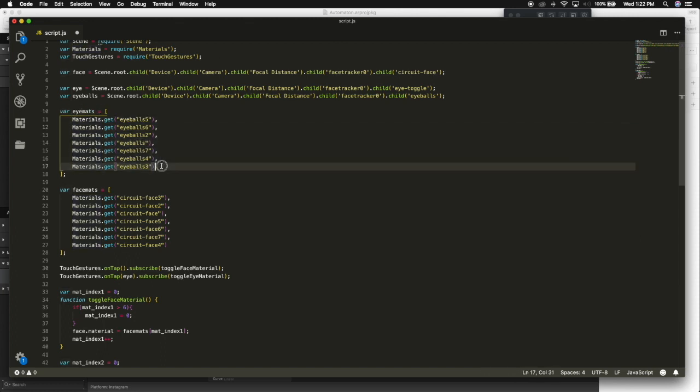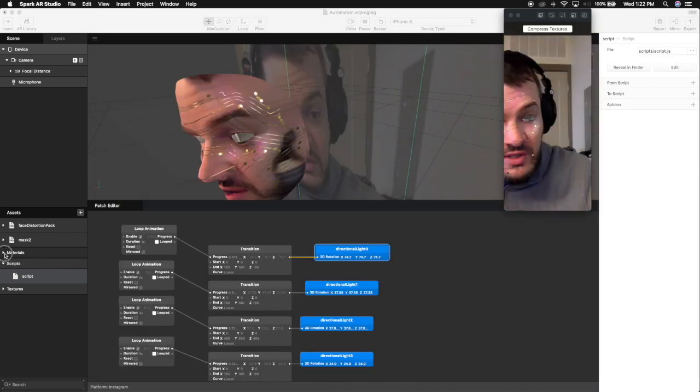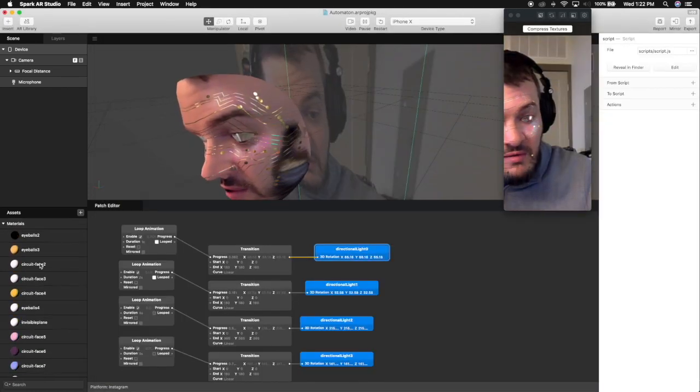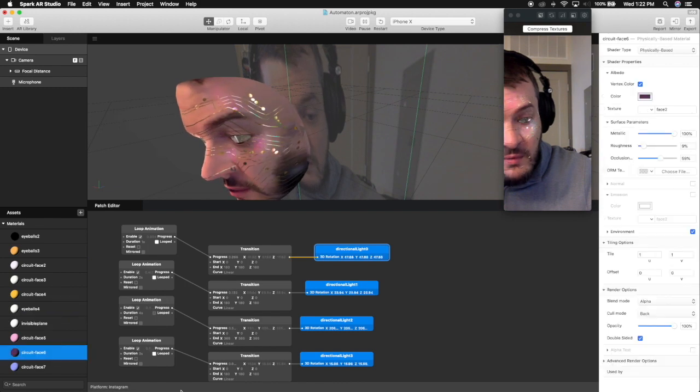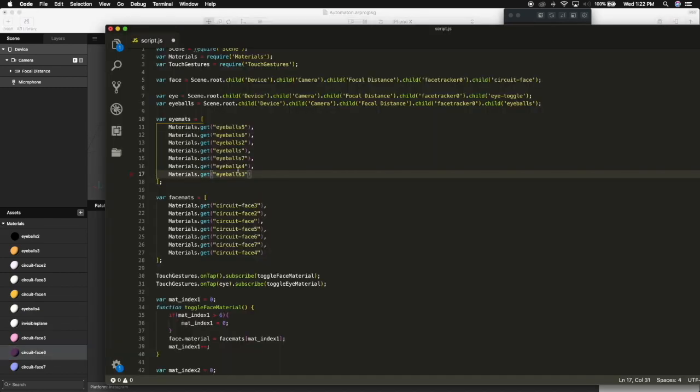Now I'm going to create an array of all the different colors that I have. I did a pretty bad job of naming these. I probably should have just named them the colors. This is our array for our eye materials. These are all the different ones that we've created. As you can see here, these match the exact same names that are down here. We have eyeballs 1, eyeballs 2, eyeballs 4, eyeballs 3, eyeballs 6, eyeballs 7. Great, here they all are, right? These are all the materials for that.